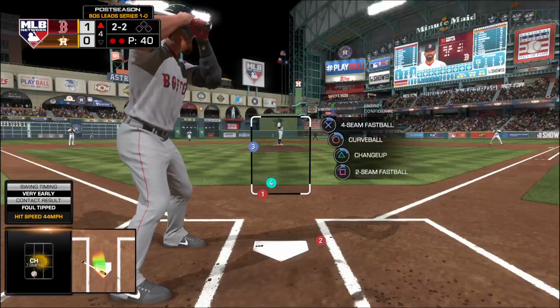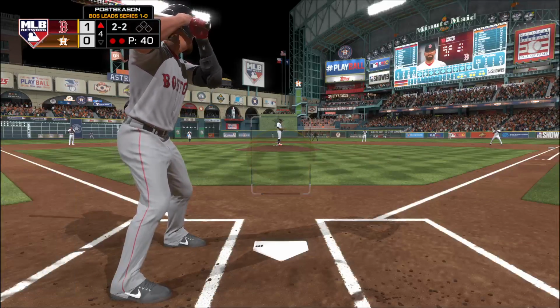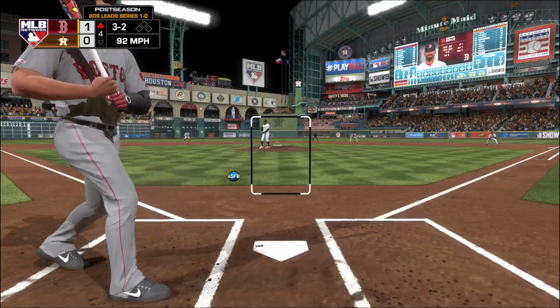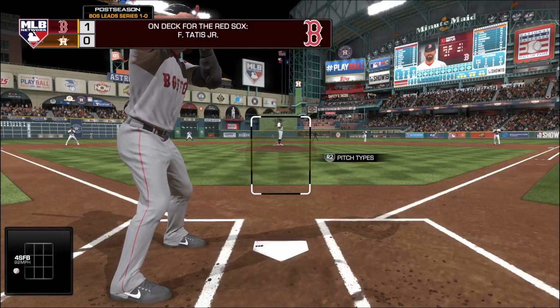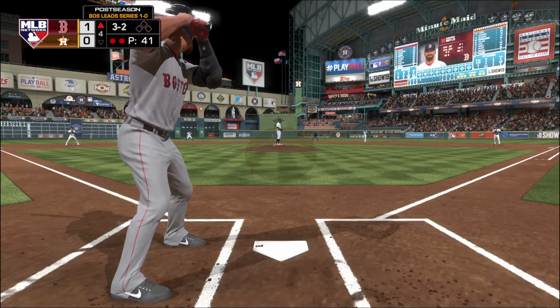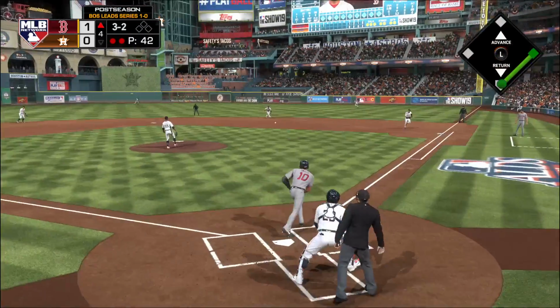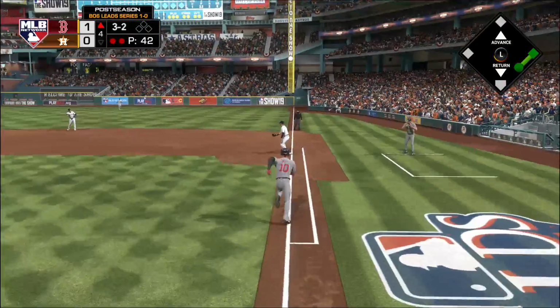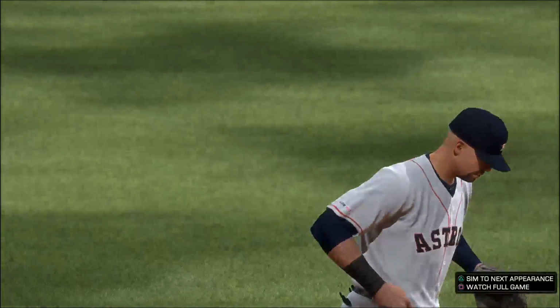2 strikes on him now. The 2-2 is laid off, and the count runs full. Hard hit ball to second. Throw to Bowers is going to be in time, and the side is retired.